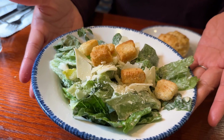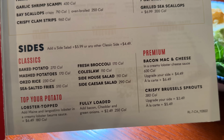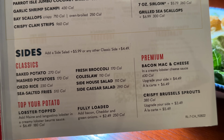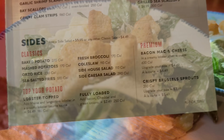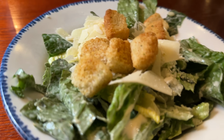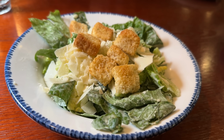We got one more thing, too. We got your side Caesar salad for your ultimate feast. And this is one of the sides you can choose right here. Oh, and there's some extra premium toppings that you can get for additional charges. And the Caesar salad has croutons, shaved parmesan, lettuce, and the Caesar salad dressing. It's a good Caesar salad.